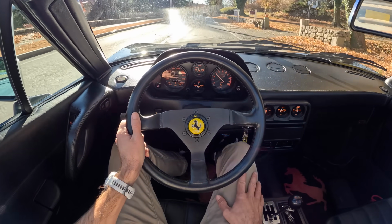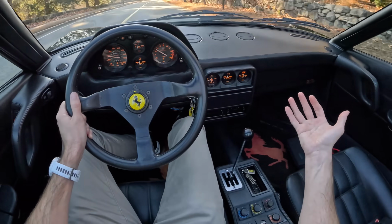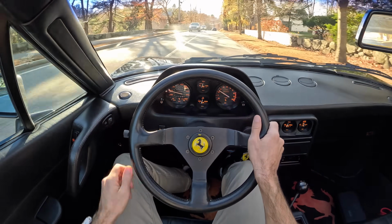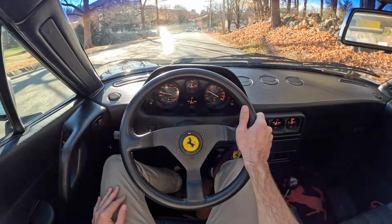Super content to be shifted at 3,000 RPM. And it's just going for it. I'm not having to baby it whatsoever. I'm able to just drive normal. Like, this is a normal car.